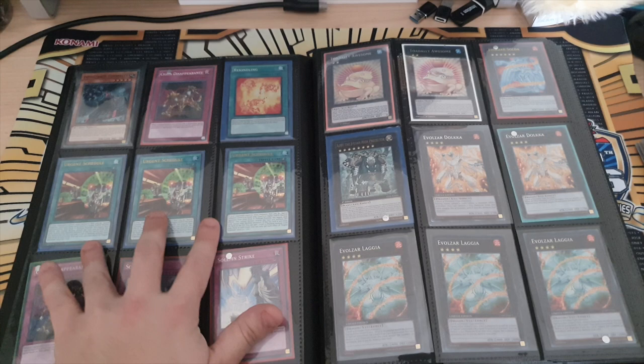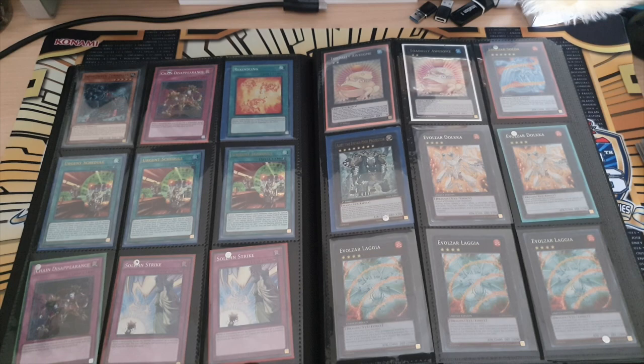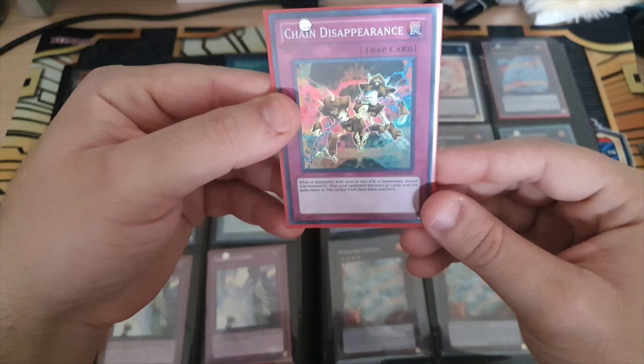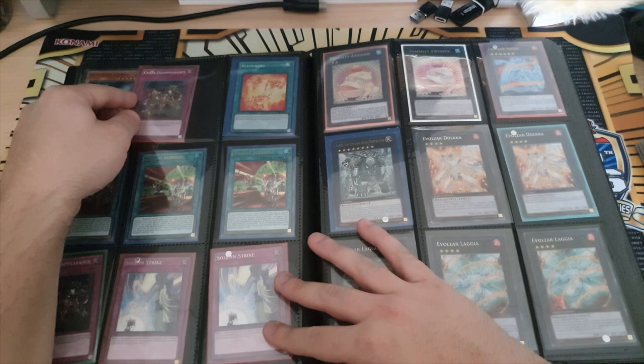That's sick. These are Mega Pack is one and Bosch First is the other. And we have a Turbo Pack Rekindling. Turbo Pack Rekindling. And this Chain Disappearance Super is also a Turbo Pack card. It's American, but it is a very, very nice card. This is a really, really nice start to what we're seeing here.